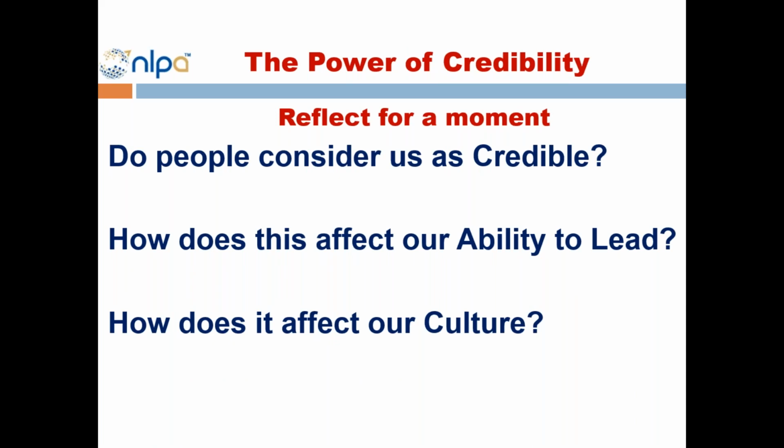And then in terms of leadership, leading the procurement function, leading any business unit, leading any department, the power of credibility. So I would just like us to pause for a minute and to reflect for a moment on these questions. Do people consider us as credible? How does this affect our ability to lead the procurement and supply chain functions that we are mandated to lead? And how does it affect our culture, the culture in our department and the culture in our enterprise or organization? So credibility, there is a tremendous power to credibility. Credibility and awareness, the intersection of these two dimensions, are a formidable force to reckon with.